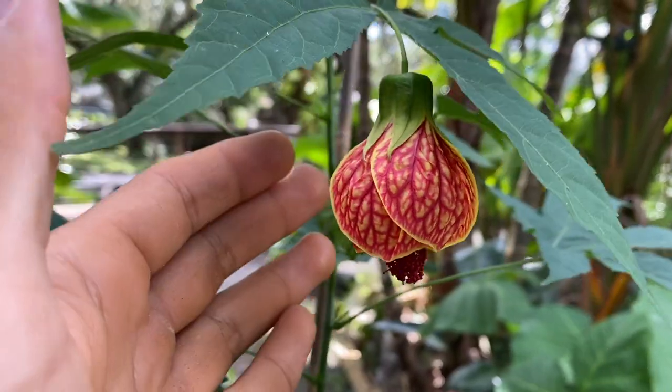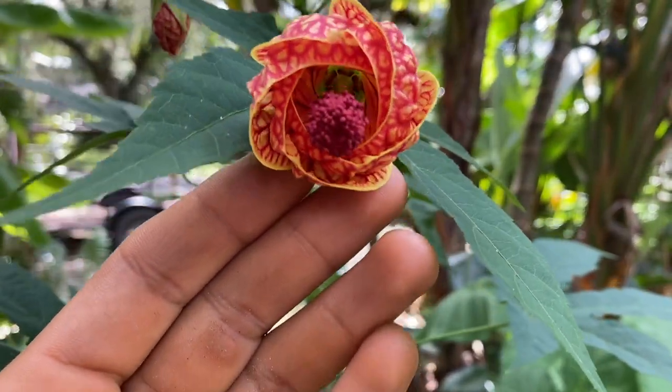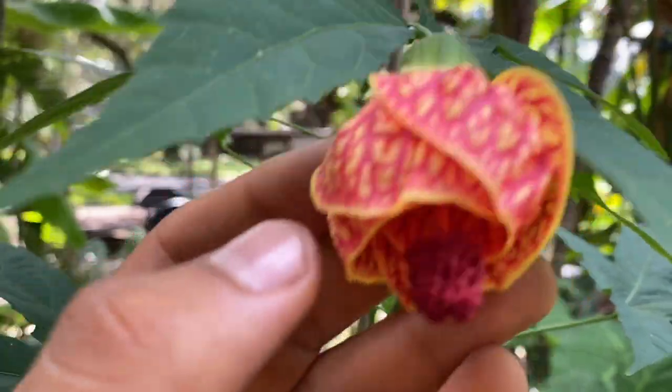So this is actually the Chinese lantern. These flowers are actually edible, believe it or not. It tastes very sweet, and they actually have a nectar that ants are always trying to get to.